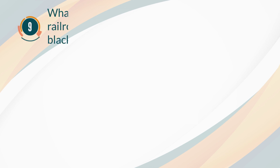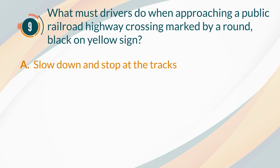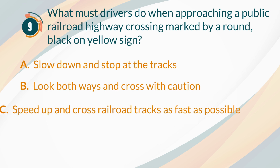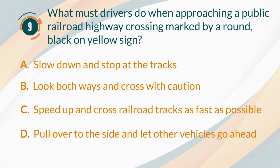Number 9. What must drivers do when approaching a public railroad highway crossing marked by a round, black on yellow sign? A. Slow down and stop at the tracks. B. Look both ways and cross with caution. C. Speed up and cross railroad tracks as fast as possible. D. Pull over to the side and let other vehicles go ahead. The correct answer is A. Slow down and stop at the tracks.